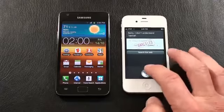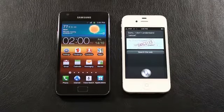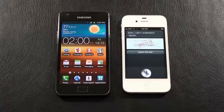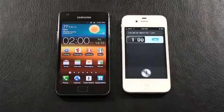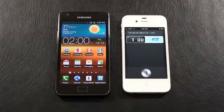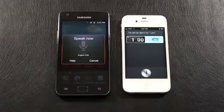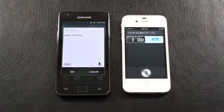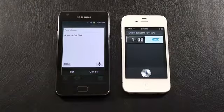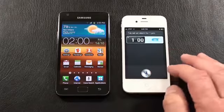Let's set an alarm for 1 hour. I've set an alarm for 1 p.m. Okay, for 1 p.m. And 1 p.m. is not an hour from now. Set alarm for 1 hour. Okay, so it's 2 p.m. You can see it set it for 3 p.m. So it got it right. Siri just didn't do it.